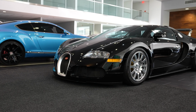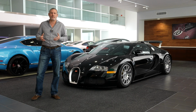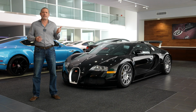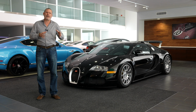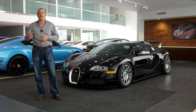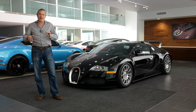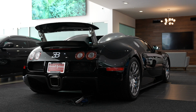We have the asking price of this car at $1,648,000. From a value standpoint, this car, again, being an iconic shape, and really when you look at what collectors are looking for, they're looking for unique, they're looking for first generation, they're looking for cars that are going to stand out through the ethos of time. And I think without question, the Veyron is going to be one of those cars.